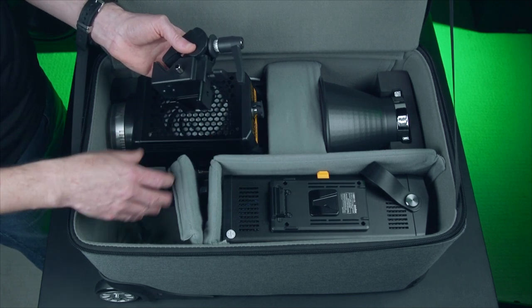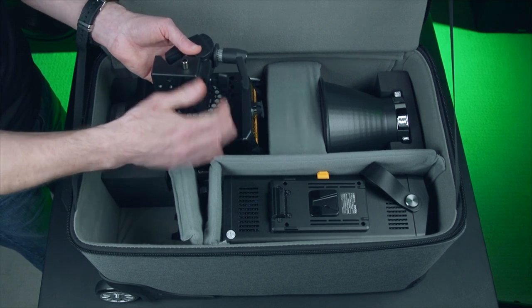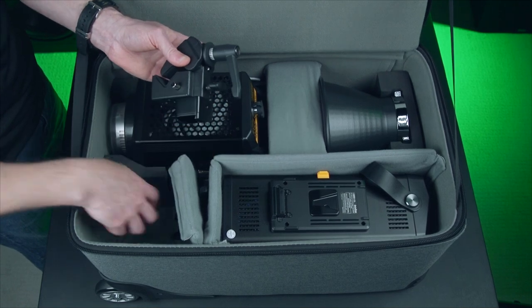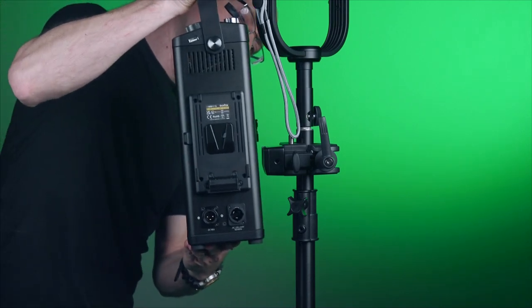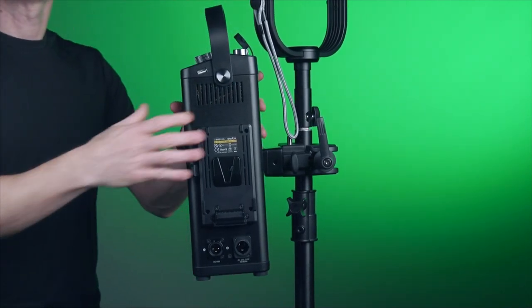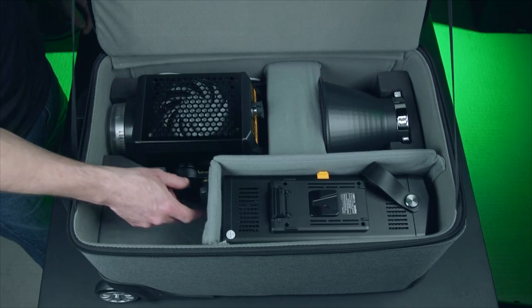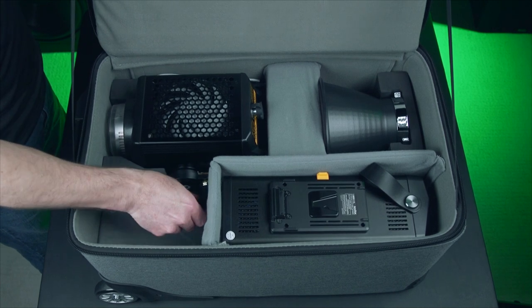Make sure you remove this. So right now, as you can see, it does not wobble at all whatsoever. So remove this piece, otherwise it's going to do this. So take this off and no wobbling. And when you put this back in the case, make sure you do exactly what you see here, otherwise things are not going to fit well. Make sure this is facing this way.